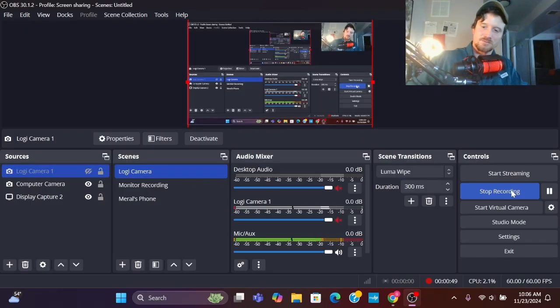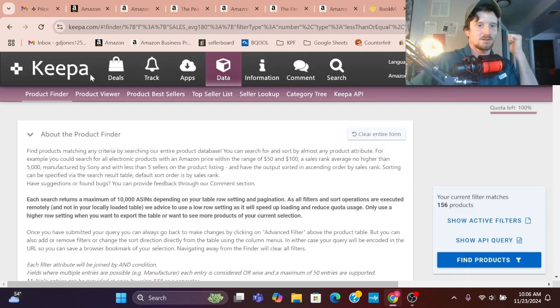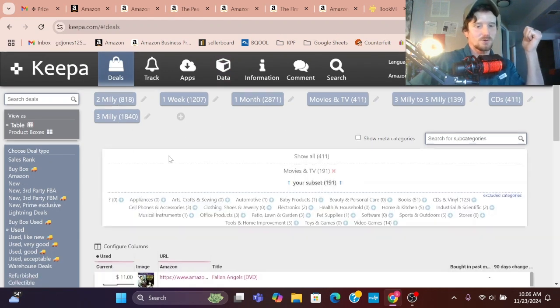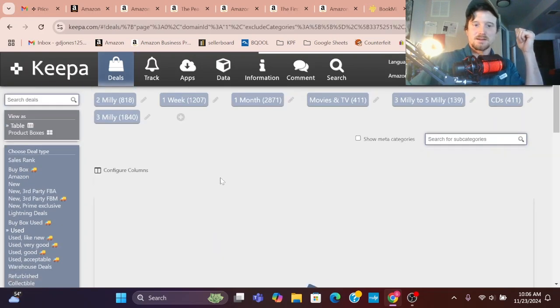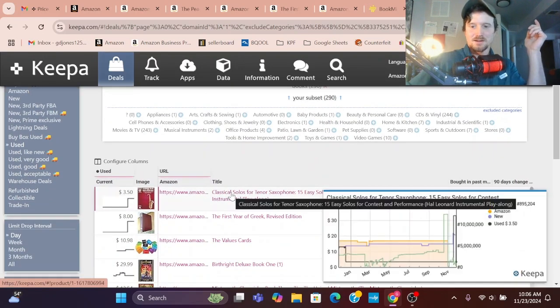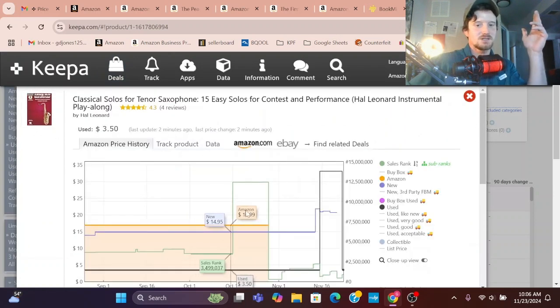So there's 2 tools that I use. I'll show you right now. I use Keepa, which is a tool for a lot of things. Right here, it'll bring up all these deals, and we'll go to books. I also do DVDs, but books is my main deal.